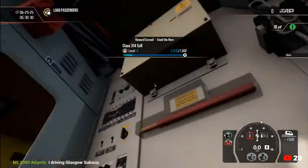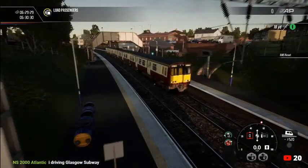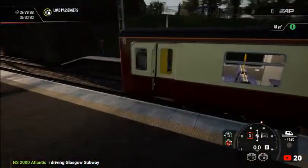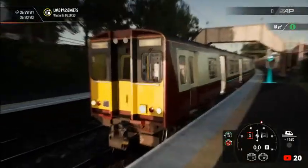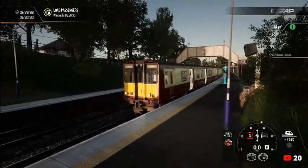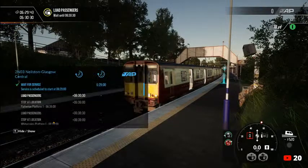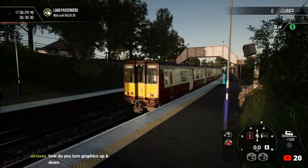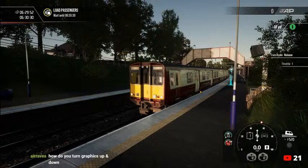Right, so let's turn AWS on. Ah, listen to that sound. So yes, Strathclyde Partnership for Transport. I didn't include this one on the thumbnail, but we'll drive it around for fun. So yes, I think we're doing an all-stop service to Glasgow Central. This has got to go via, it does, all right. Right, and let's get moving.